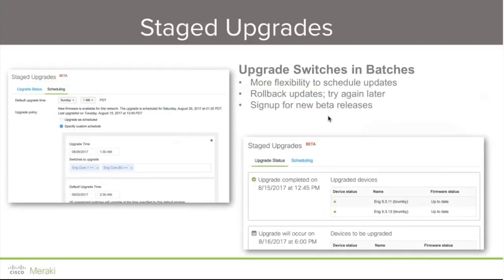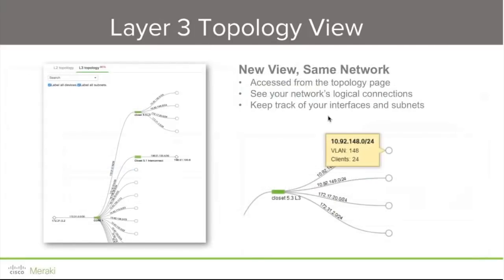And moving over to features, we have staged upgrades. So within a network, staged upgrades allow you to identify a subset of switches and schedule them to be upgraded at specific times. So this introduces more flexibility into how you schedule updates. And if for whatever reason you needed to roll back updates, you can go ahead and do that and then try again later.